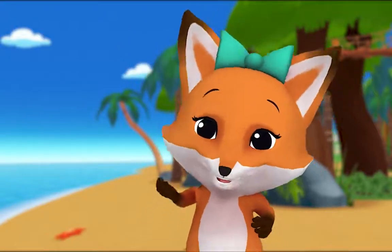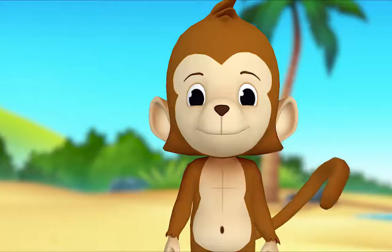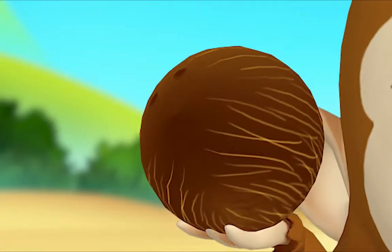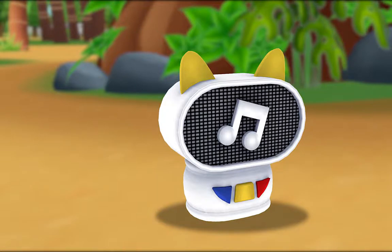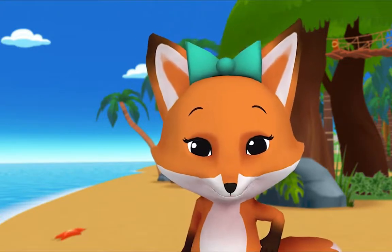Let's listen to the beginning letters again. T-t-tree. What's that letter? T! Monkey! What's that letter? M! Coconut! What's that letter? C! Radio! What's that letter? R! Let's put these four letters in our learning book. Say each letter with me. T!